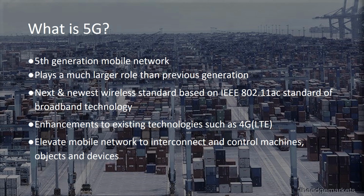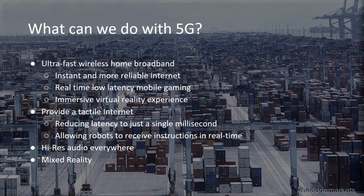From what I know, 5G plays a much larger role than 4G. It can elevate mobile network to interconnect and control machines, objects, and devices. So now you will be thinking what we can do with 5G. From what we know, the ultra-fast wireless home broadband gives people instant and more reliable internet, having smooth mobile gaming with low latency, and they can also experience the virtual reality world.